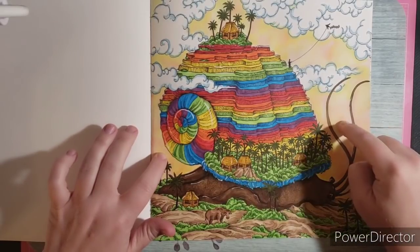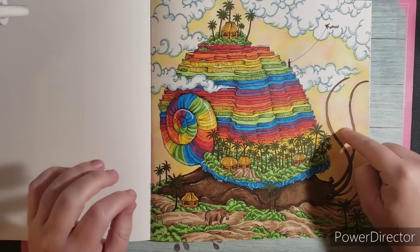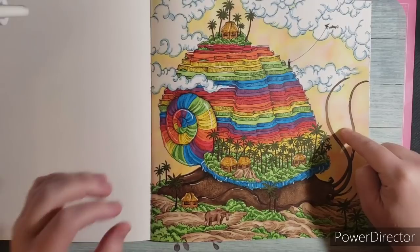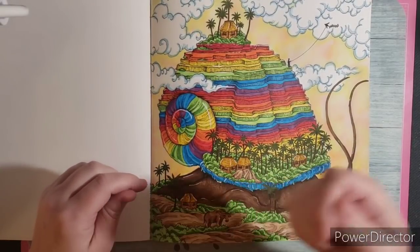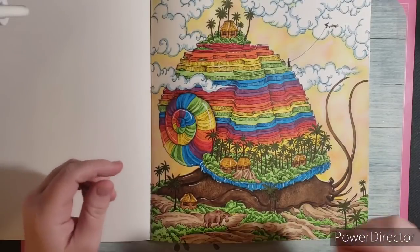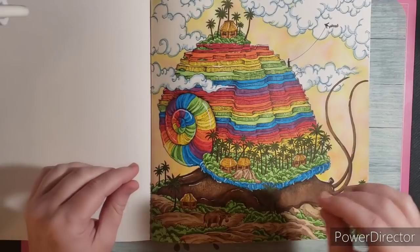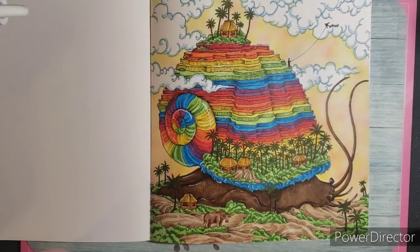The background is done with gelatos. I just held the tube and took my water brush and got it off the tube and then put it on the paper. I had a little bit of the orange mango and a little bit of the yellow, and I'd go back and forth, back and forth, back and forth. And I think it looks great.